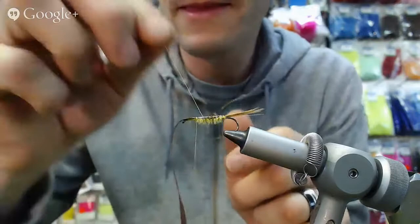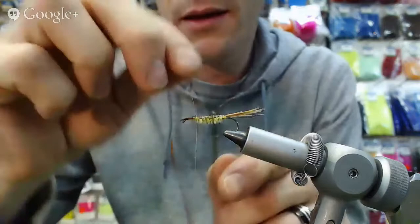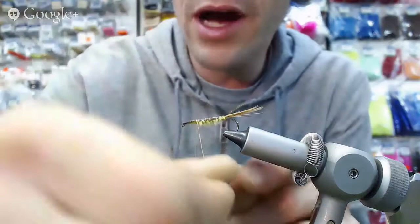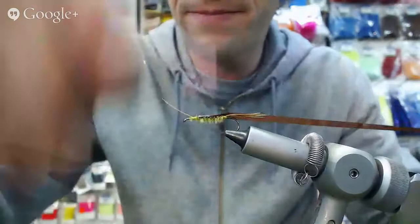That's a beautiful fly, man. That is a beauty. And again, if you've got the small wire, you can do a couple of little wraps, just trying to cover up my thread wraps with some nice gold wire here. I'm going to pull my tape back, and I'm going to tie that rib off right in the front of it. Get rid of the tag.